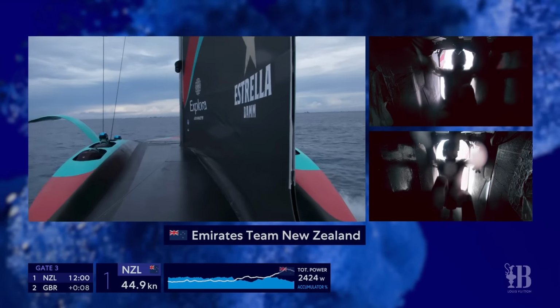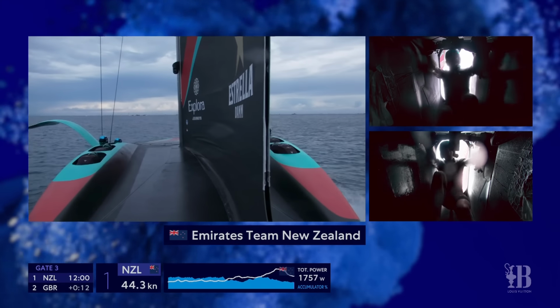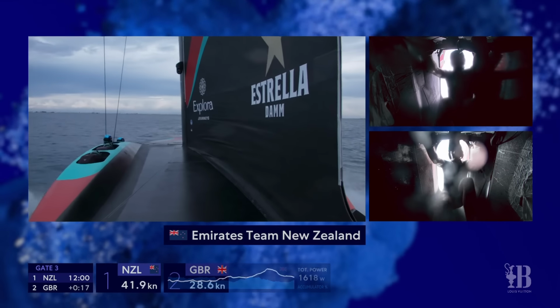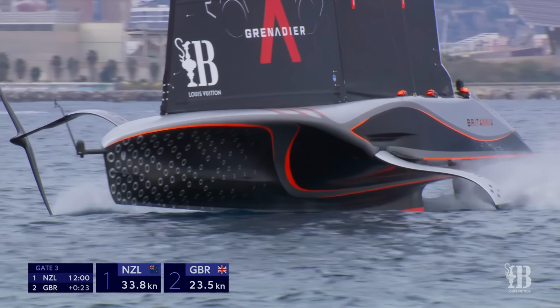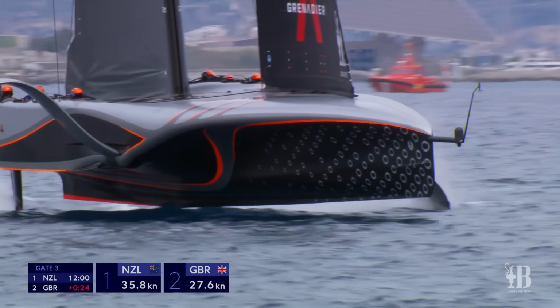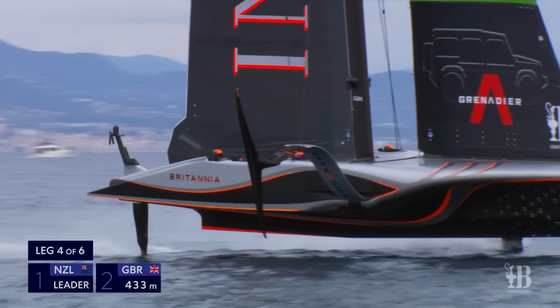Nice. It's nice still here. Another 10. Okay, let's go here. Jibing right in the meat of that puff. That's exactly what you want to do. Just get the wind up and the slingshot straight out of that jibe, straight down the course. INEOS Britannia halfway through the race now. Hey, jibe to match. 20.